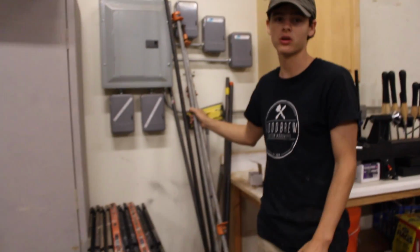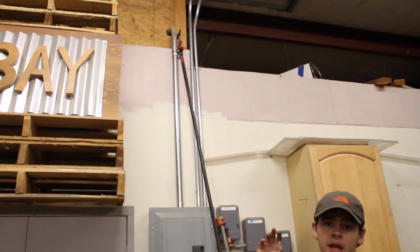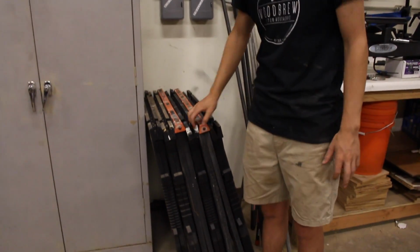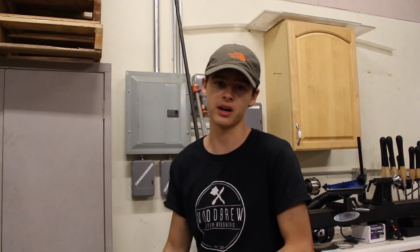Here are some very large pipe clamps. This very long one, I believe, is 10 feet long. That is what we use for breadboard ends because you have to stretch the full length of the table. Here are just some plastic sawhorses, which are great when you're halfway through a project and you need to set something aside.